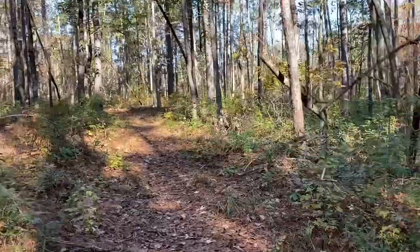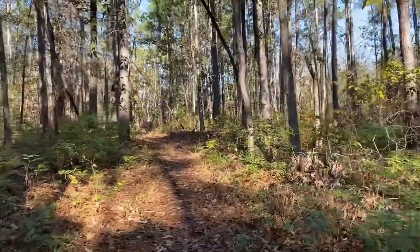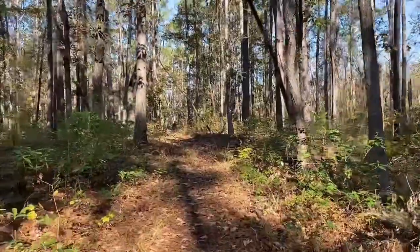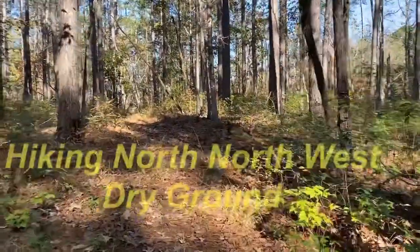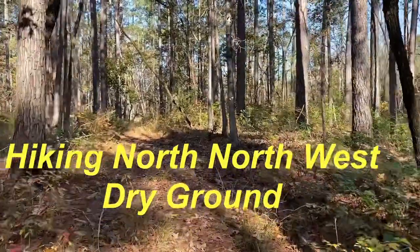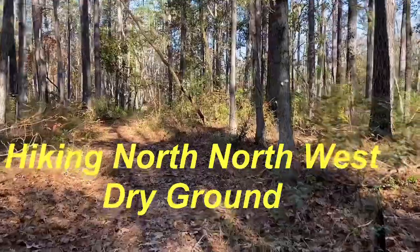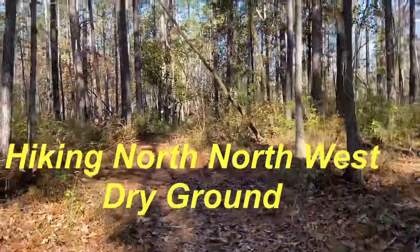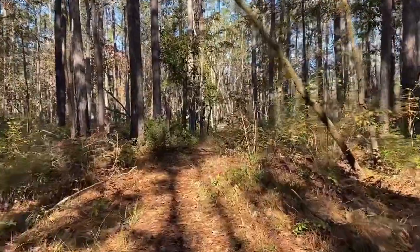Hey everybody. Thought I'd show you a little bit of the trail. So far it's been fairly flat. We haven't gotten into the rolling section yet. But starting off here, it's quite well maintained and quite wide.